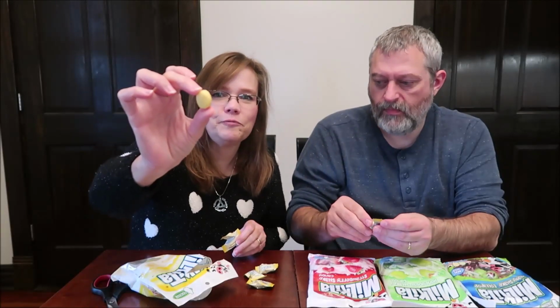This is the one, honestly, that I'm looking most forward to. The banana. This is banana, and it is a light yellow color. Ooh. Mm. It's too hard to do that. It hurts my teeth. Mmm. Yeah, it's like Laffy Taffy. Mm-hmm. Or Now and Later or something like that. That's good. That is what I was hoping it would be. Very fake banana.